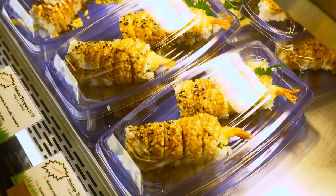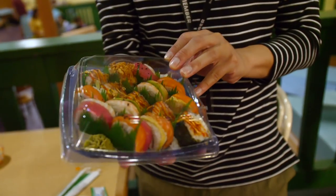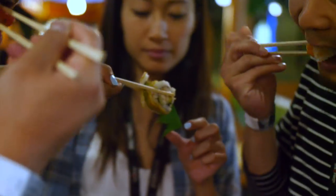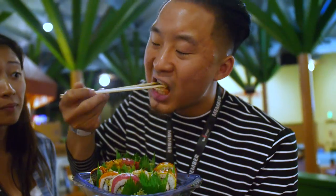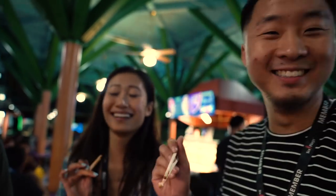Linda, when you saw that there was sushi at Six Flags, you immediately said, I gotta try that. It's really interesting to see sushi at an amusement park. Let's see if it's a part. All right, cheers, guys. Pretty good. That spicy tuna roll was good. Oh, here comes the big brother. That sushi's blowing you guys away.